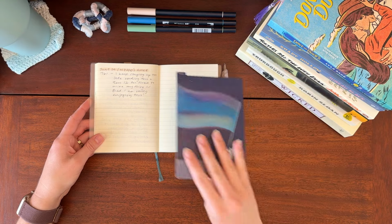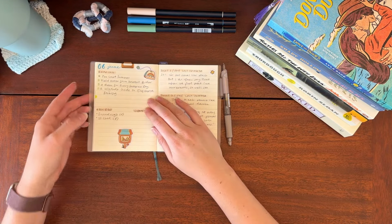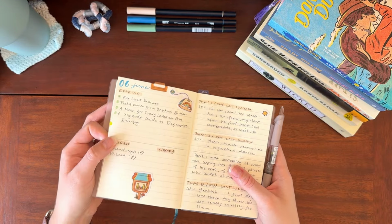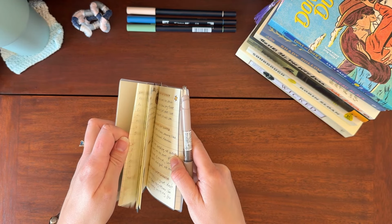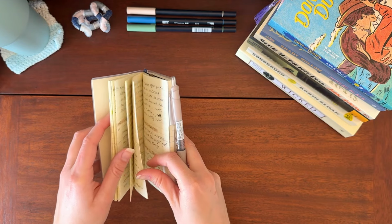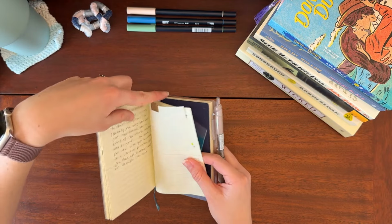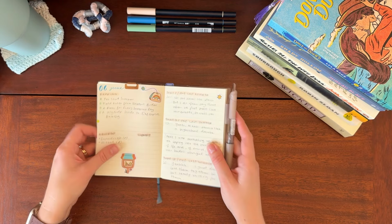So that's where I'm currently at. The other thing I do on my monthly spreads is I put a little dot right here on one of the lines so that when I close the book and I'm flipping back, I can find the previous month easier because I just have to go back to where that dot is. Not the easiest, but it works. And then for the current month, I'm using one of these Midori index clips here at the top.